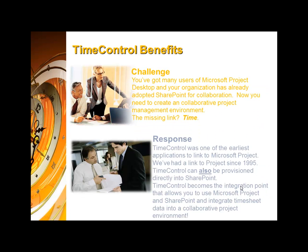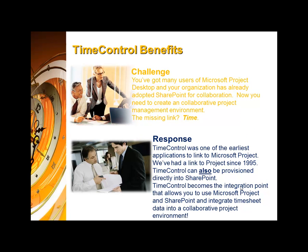Well, here's a challenge that we get here at HMS Software on a regular basis. An organization says we're using Microsoft Project Desktop to track our projects, to plan our projects. We like the way that it works. We know that there are some 30 million users of Project Desktop out there. It's one of the most popular desktop-based project management tools.